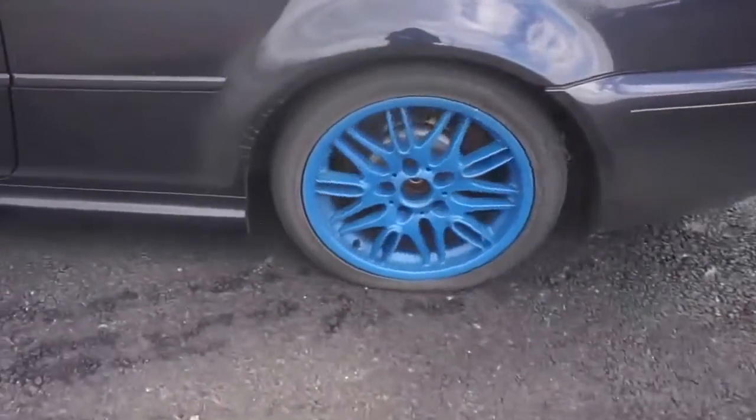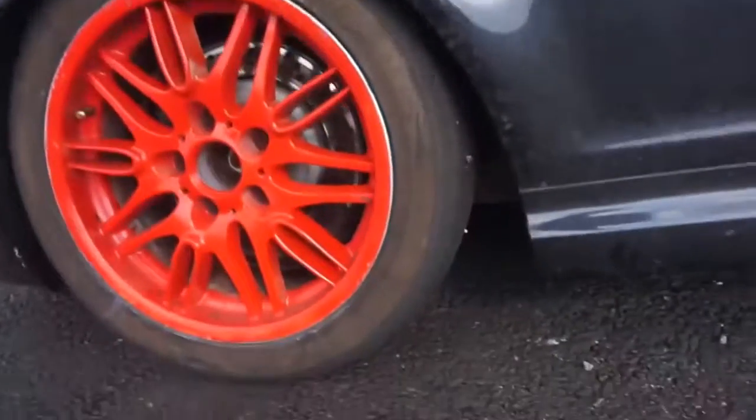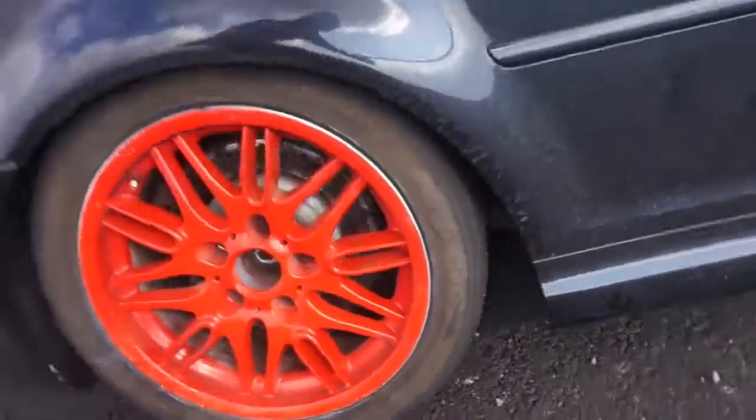Are you just getting the angle in there? Yeah, the tire is kind of popped, kind of flat. It was super loud. It's about 48 PSI in it, that's why. This one's got a bit of metal showing, but not too bad.